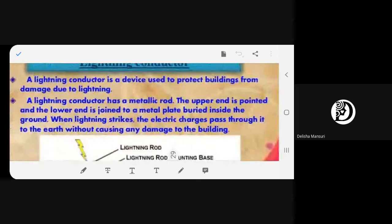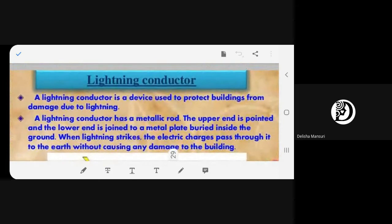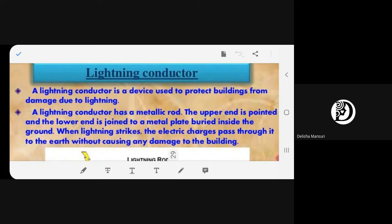Now, how to have safety measures, in what form? We will see. Please read. Lightning conductor. A lightning conductor is a device used to protect buildings from damage due to lightning. A lightning conductor has a metallic rod. The upper end is pointed and the lower end is joined to a metal plate buried inside the ground. When lightning strikes, the electric charges pass through it to the earth without causing any damage to the building.